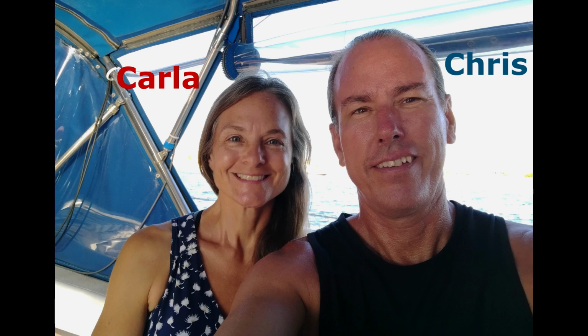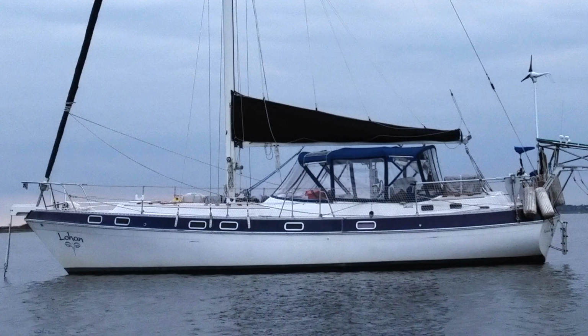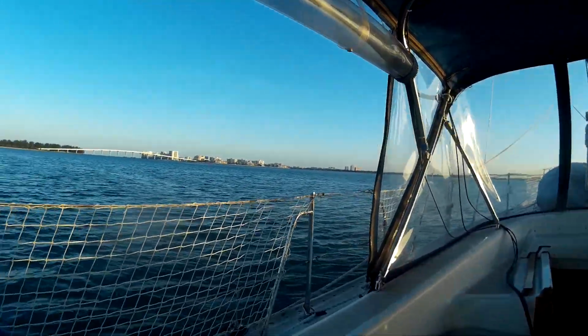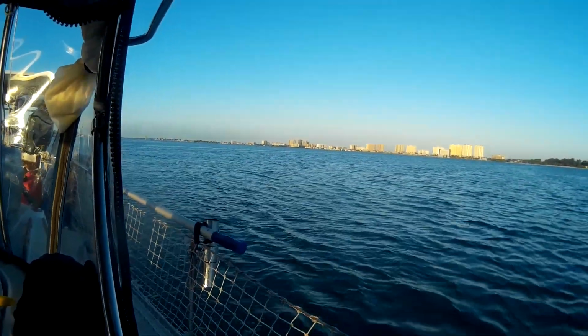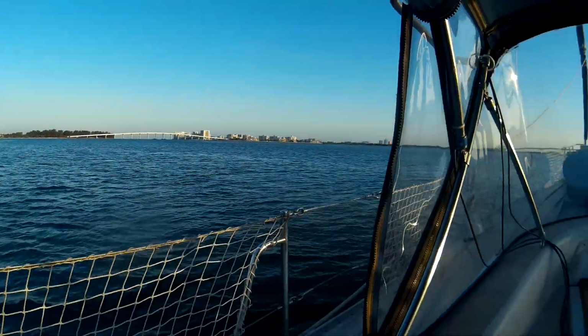Windows down, scattered clouds, smell of spring outside. Heading out through the channel in Clearwater, Florida, and we're leaving our anchorage, which is back there somewhere. Pretty morning out, a little bit cool but very nice.